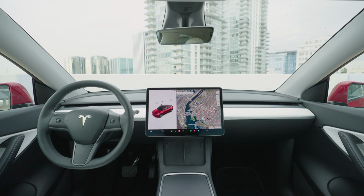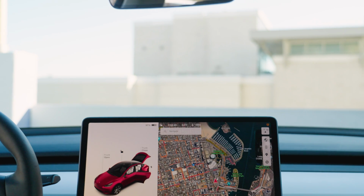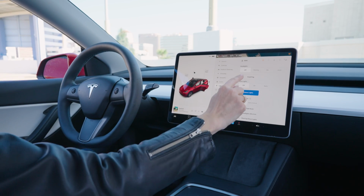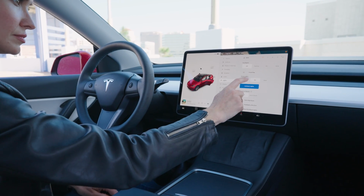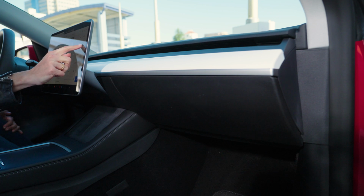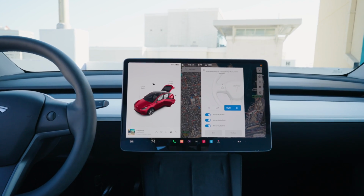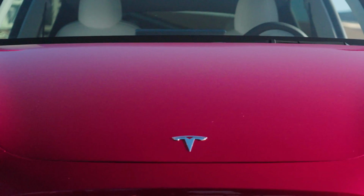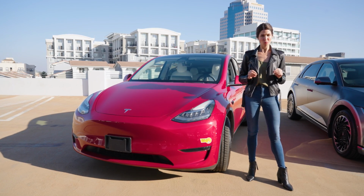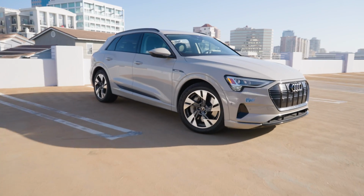And then there are those signature Tesla quirks. This big screen, well, you better love it because you're going to be using it a lot because Tesla shoves virtually every single control there, including things like adjusting the air vents and opening the glove box. And by the way, you're not going to be able to use Apple CarPlay or Android Auto. It's Tesla's way or the highway. So let's take a look at a couple of alternatives. One from a mainstream brand and one from a traditional luxury brand.